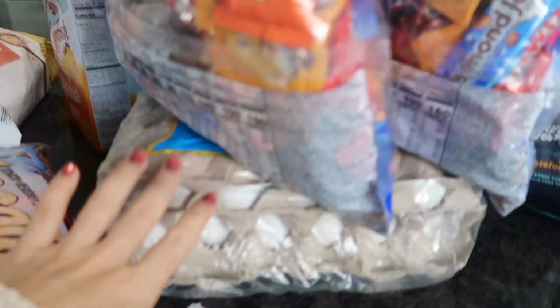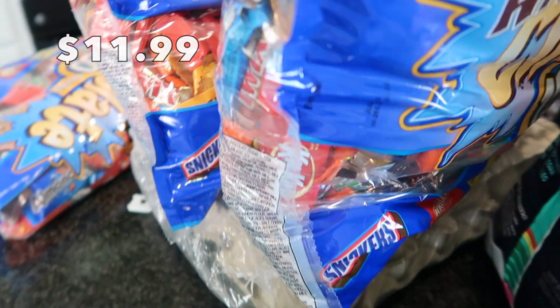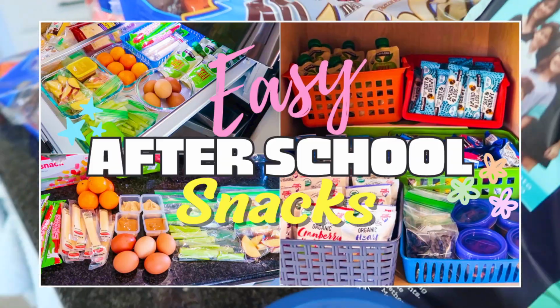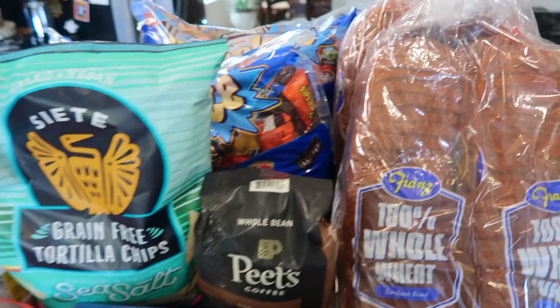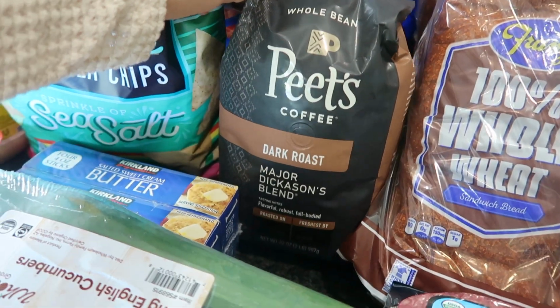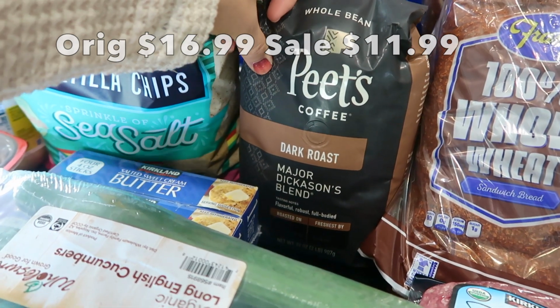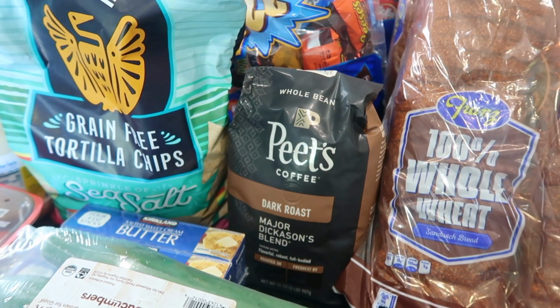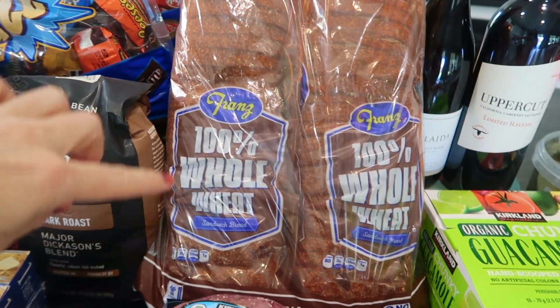Okay, and then underneath the candy is 5 dozen eggs. I got some eggs, of course, for breakfast, hard-boiled eggs for snacks. I have an after-school snack video where I include some hard-boiled eggs for snacks for my kids. Down here, I have some Peet's coffee. This was on sale this month. It's the whole bean coffee because I do like to grind my own coffee for our French press in the mornings.